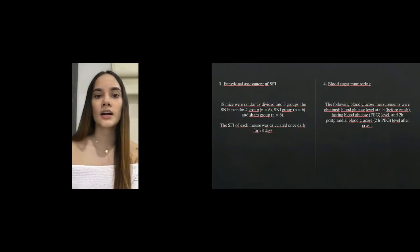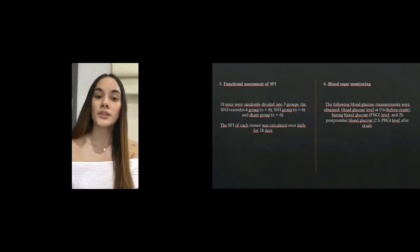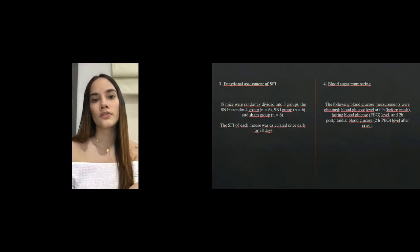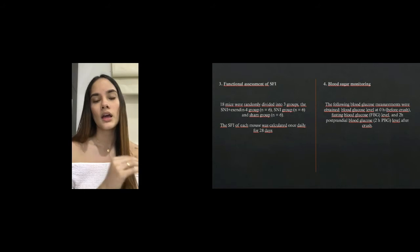Method number 3, they did the functional assessment of SFI. SFI is sciatic functional index. With this, they wanted to confirm the role of Exendin-4 in repairing mice with sciatic nerve injury. So they divided 18 mice into 3 groups, the first one with Exendin-4, the second one without Exendin-4, and the third one a sham group.